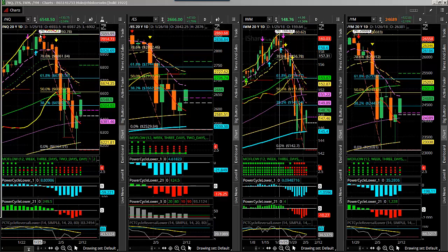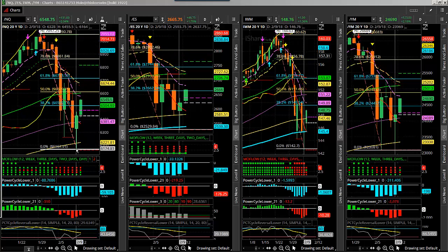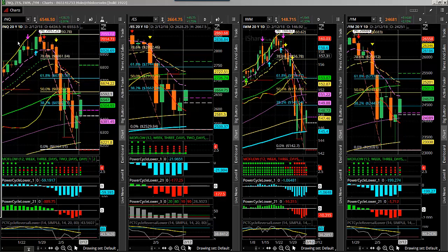So we had the massive sell-off here over the last 2 weeks, basically going from this swing high back here on January 29th to the swing low that we had last week on the 9th. And so then what you want to do is look to see what the retracement levels, what levels it hits, and where are the major moving averages. So looking at these charts, let's take a look.